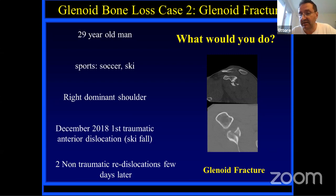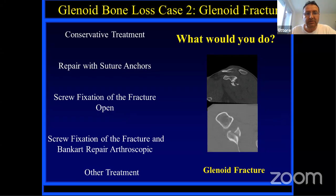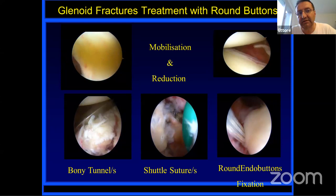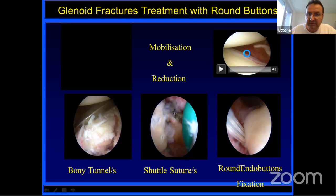Until a few years ago, the option was maybe to fix that with a screw, but it's really hard and a really dangerous technique. Many authors still say that conservative treatment can be feasible for this patient. I don't think so. This guy had two redislocations after a few days. So really the choice was between a screw fixation or, now that we have other possibilities, what I'm doing in this patient. Since I have the buttons, I found that this is an excellent way to repair a glenoid fracture in a very safe and precise way. We enter with the scope, we see the fracture is quite acute, so it's not difficult to reduce it. And the instrumentation I developed for the bone block, especially the guide, is very useful.